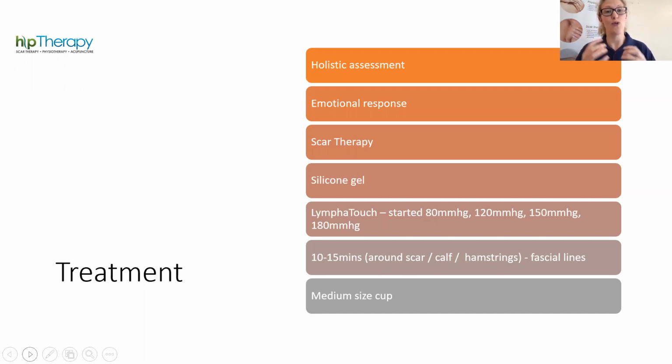But of course, full range of movement wasn't possible because this wasn't a joint problem. This was a scar problem. As the scar contracted, it stopped getting full knee extension. So that's when I use my scar therapy skills. So we worked in with the scar and across with the scar in an eraser type motion.